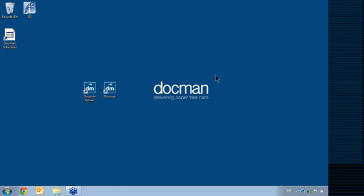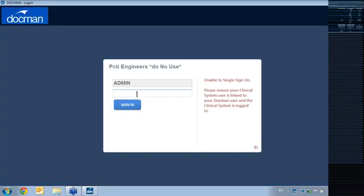Okay, another question here. Are deleted documents completely deleted when you clear the deleted notification, or is it still on the system somewhere and retrievable? I believe if I just go to double click back onto my Docman, you can clear the notification off. I've never tried getting them back at all. Let's give it a try.